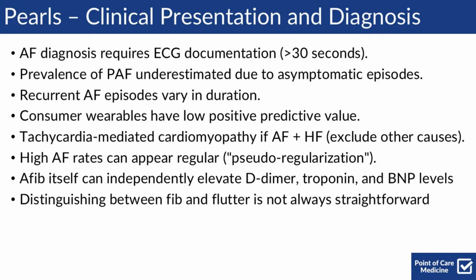The true prevalence of paroxysmal AFib may be underestimated due to asymptomatic episodes, even those lasting greater than 48 hours. The duration of recurrent AFib episodes varies over time in each individual, and progression to persistent or permanent AFib is common. The LOOP study found that despite increasing AFib detection with implantable loop recorders, 31.8% versus 12.2%, there was no significant reduction in stroke when anticoagulation was instituted.